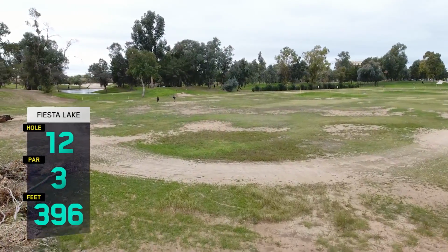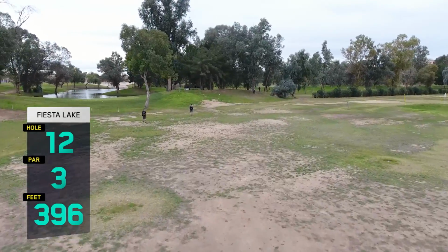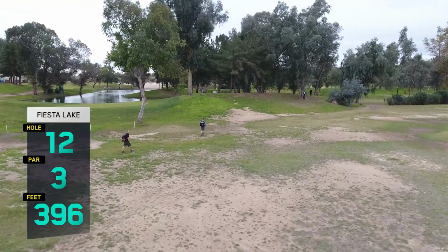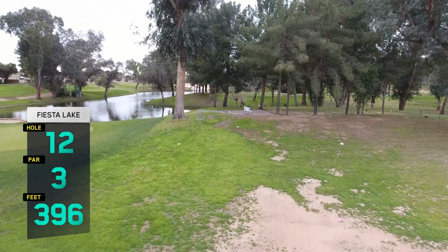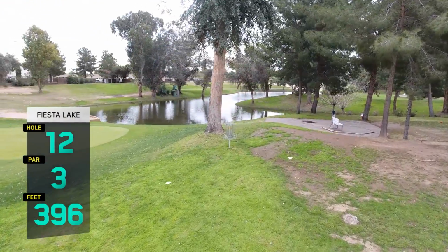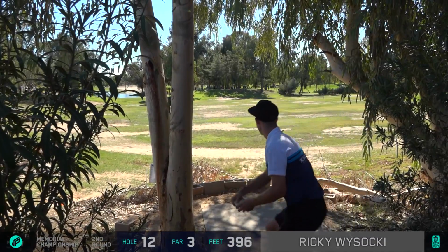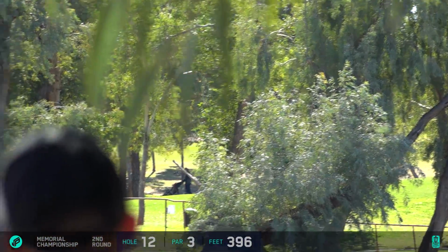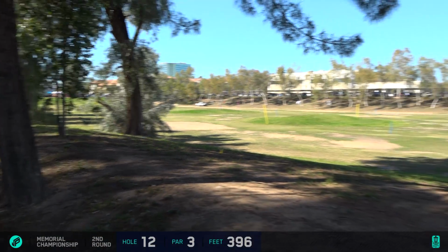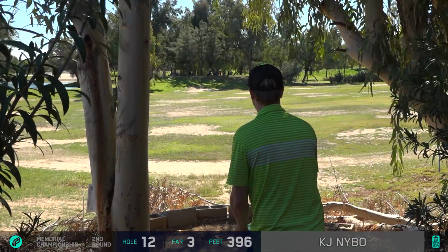This one is sort of a short 396. You're kind of elevated up. The danger is that golf green on the left. Really, that's about it for bad danger. 396, like you said, it's a little shorter one. If you get up and over that hill, I still don't see you making it to that lake. Mine went over the hill, and I was like, I don't know what's over there. You'd have to make a pretty bad judgment to throw something hard enough to go to the lake. That's pretty far right. Didn't get it up in the air enough, maybe.